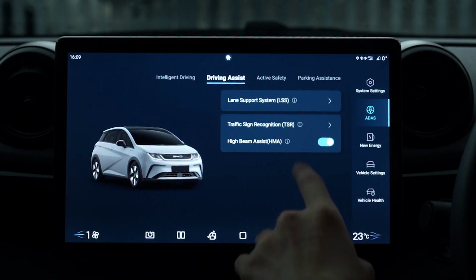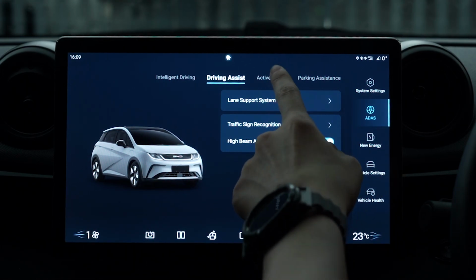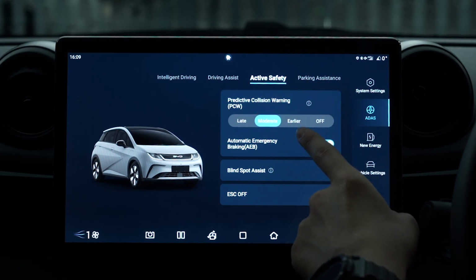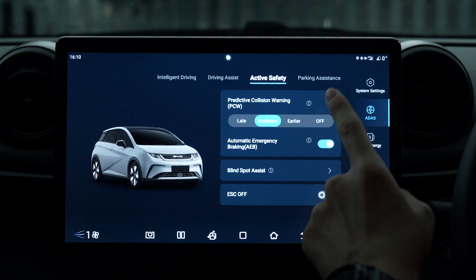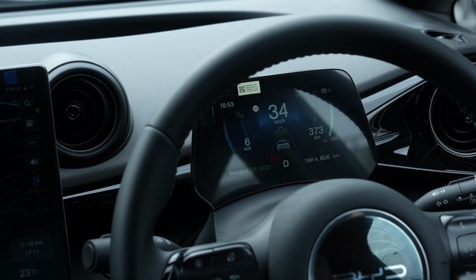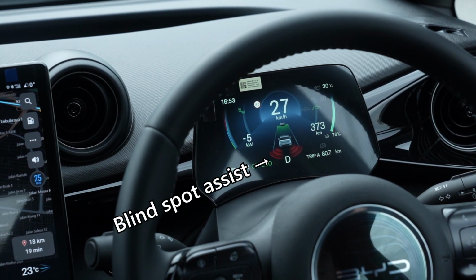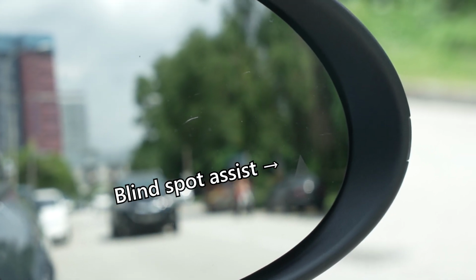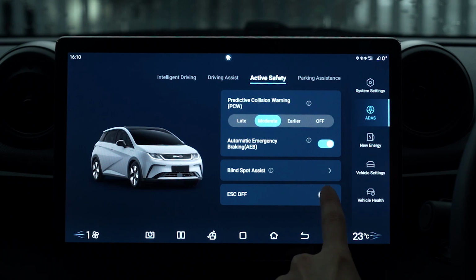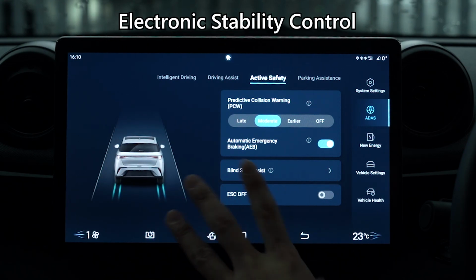And then we also have high beam assist, so if it's too dark, then we automatically turn on the high beam, which is okay. Active safety, collision warning, automatic emergency braking, blind spot assist. This is very useful because there are lots of sensors on this car, and it will light up in various different places to tell you that there's a car beside you at your blind spot. So yeah, just be careful. And then we also have ESC off. I don't remember what's the name of this ESC, but either way, I just leave it in default.